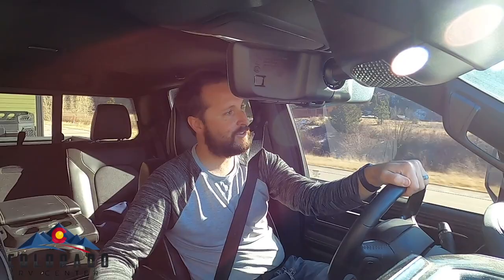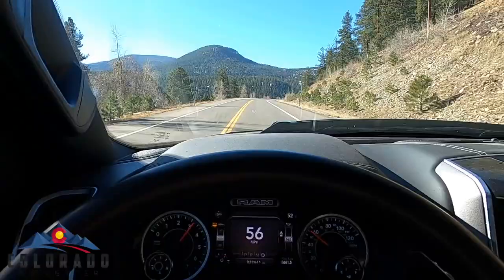I mean, it is only a 20 mile stretch up there, 20 miles back, but it's a steep grade. It's high elevation. We're going to go up to, I think Wolf Creek's what, 10, 11,000 feet. We're going to find out when we get up there.